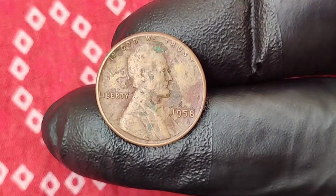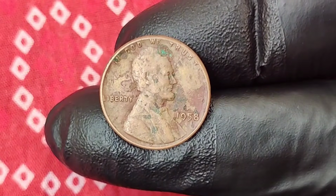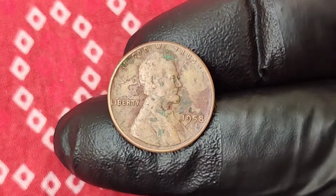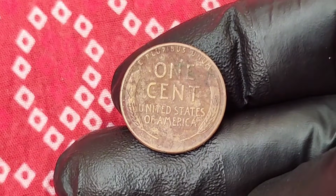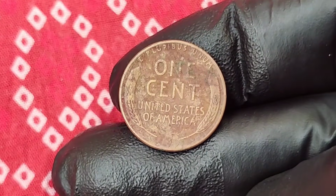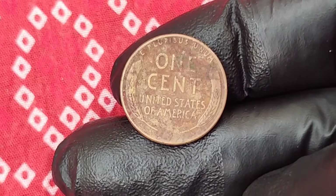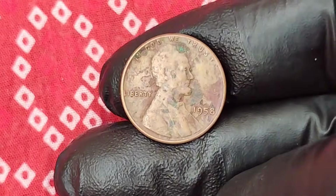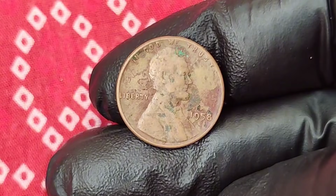Every ending tells a story. And this coin, the 1958 Lincoln Wheat Penny without mint mark, marks the final chapter of one of America's greatest coin designs. It was the last year the U.S. Mint ever struck the legendary wheat reverse, closing an era that began all the way back in 1909, the same year President Lincoln first appeared on U.S. currency. For nearly 50 years, the wheat penny told America's story through wars, recovery, invention, and hope.